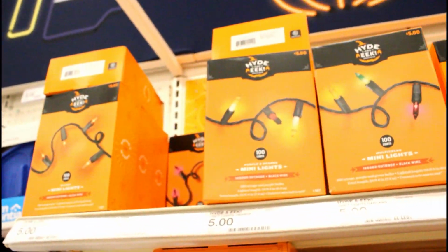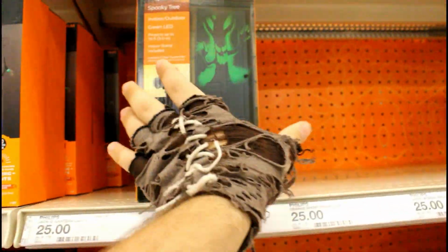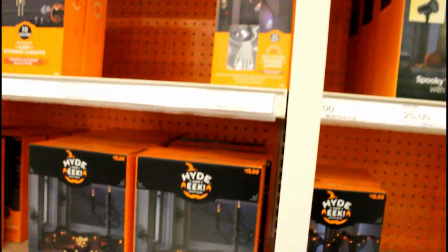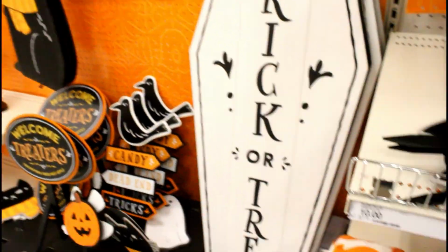Your basic Halloween lights here. Another projection light. I like this one, spooky tree. And some gauze lights and stuff like that. And I really like their displays that they do with the neon. It definitely fits their vibe. If we move over here, we're gonna get into more of the decor stuff.